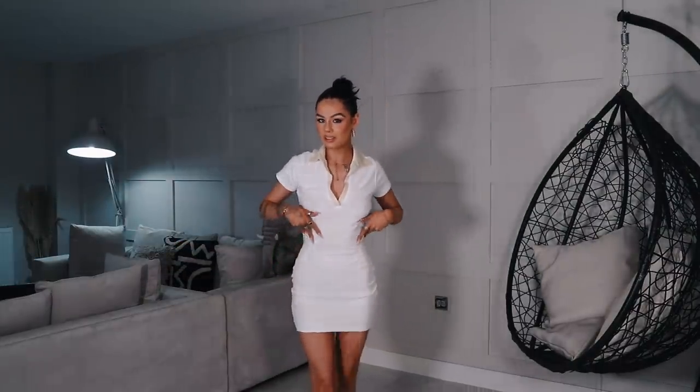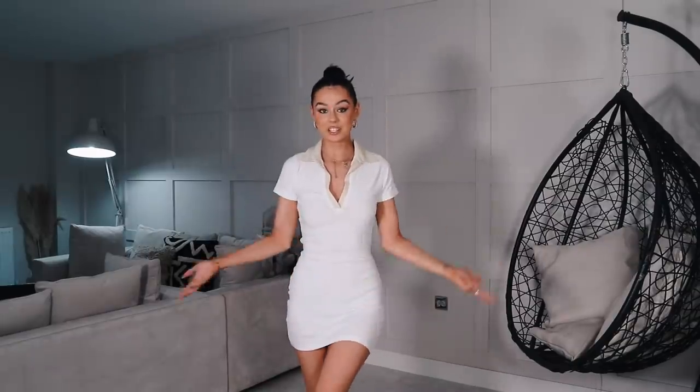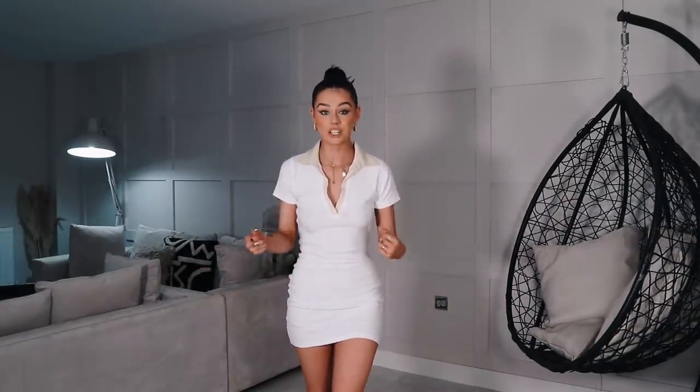Next, another favorite aesthetic of mine is sports luxe. You guys know combining something sporty and feminine is my jam. And this dress is literally that. This is a little tennis dress. It's in a really comfortable ribbed material, like a stretchy rib. The white has the contrasting lemon color, which I really like.